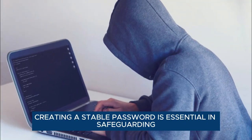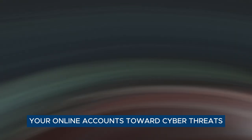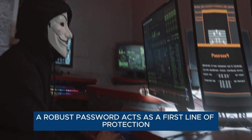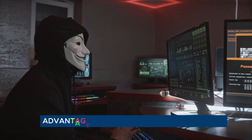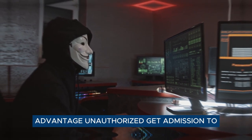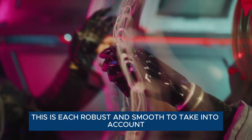Creating a strong password is essential in safeguarding your online accounts against cyber threats. A robust password acts as a first line of protection, making it substantially tougher for hackers to gain unauthorized access. But what constitutes a secure password, and how can you generate one that is both robust and easy to remember?